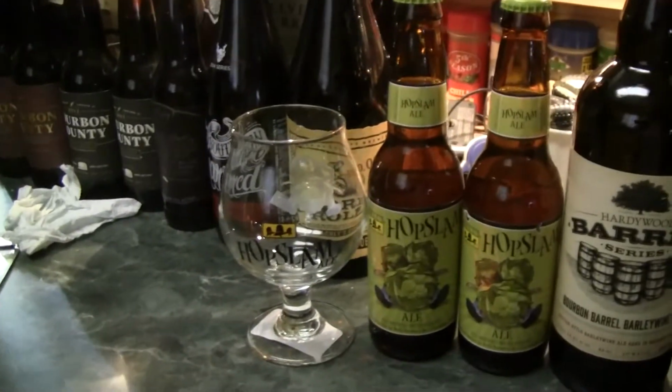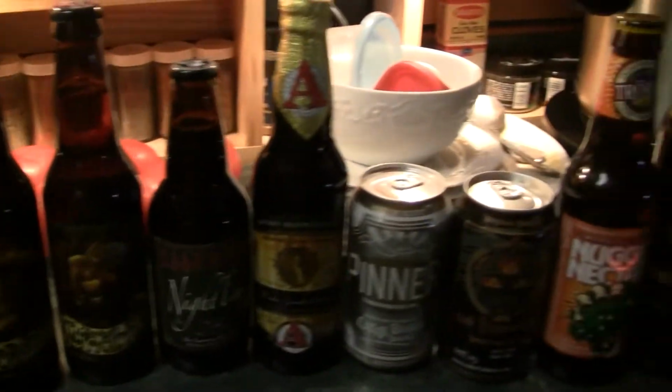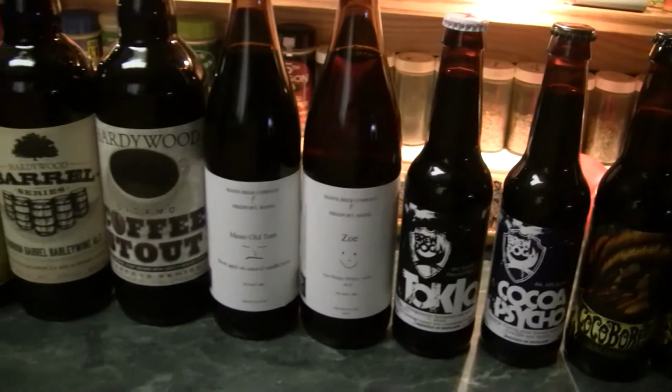Nice little haul, nice glass I got with the Hop Slam. We're going to get some of these into the fridge and get them cooled down. Speaking of the fridge, let's go see what's in the fridge today, guys.